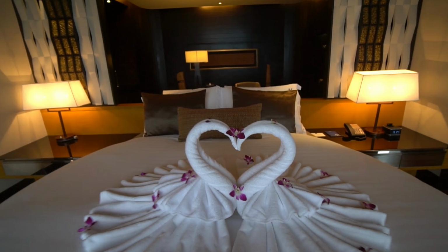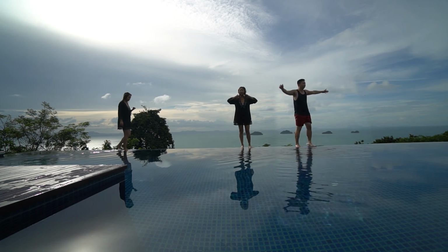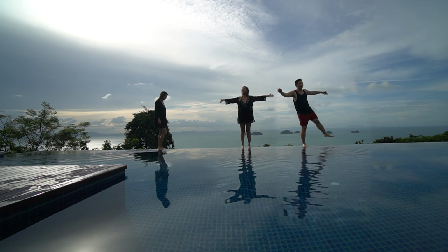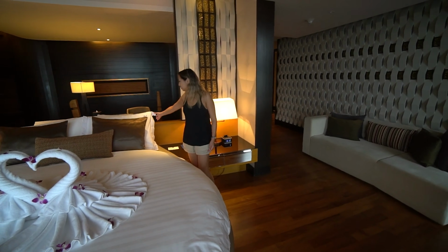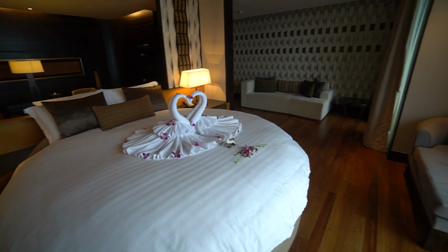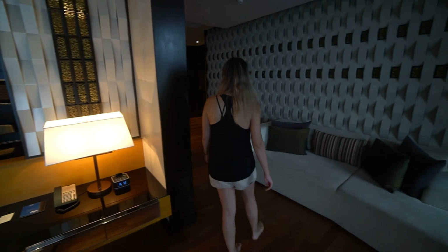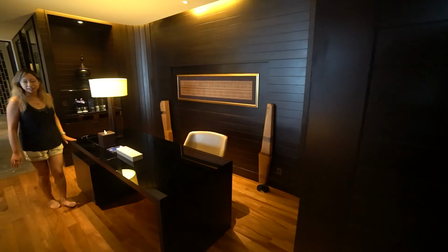Circular king-size bed. And they also created some swan towel art for us. Really cute. And then main access to the infinity pool. It is raining outside or else I would take a walk around. We'll do that later. And one nice touch is that there is a monogrammed M for Mandy. So since we are Diamond members and they knew we were coming, they decided to personalize our pillowcases. Here's another study area.